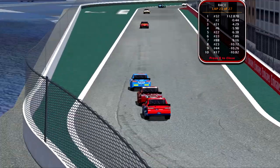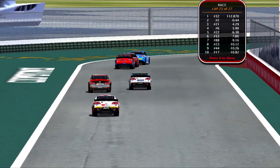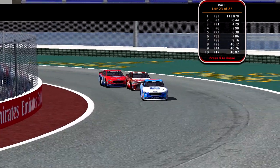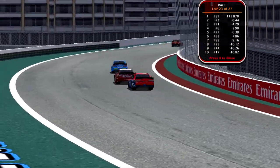Another great pass from the 44 there. So that 44 car has been on a hot streak in terms of overtaking, making probably one of the best overtakes this season here in the Doublemint Cup Series.